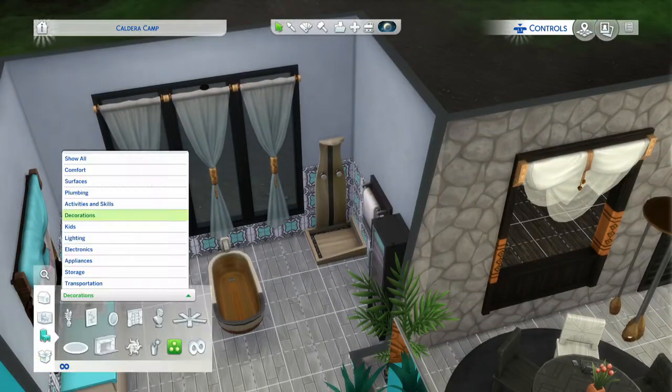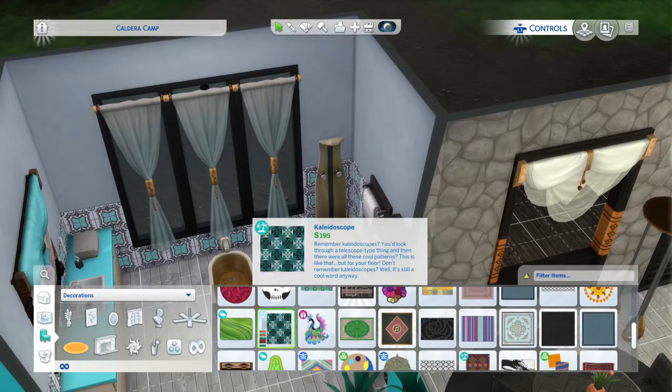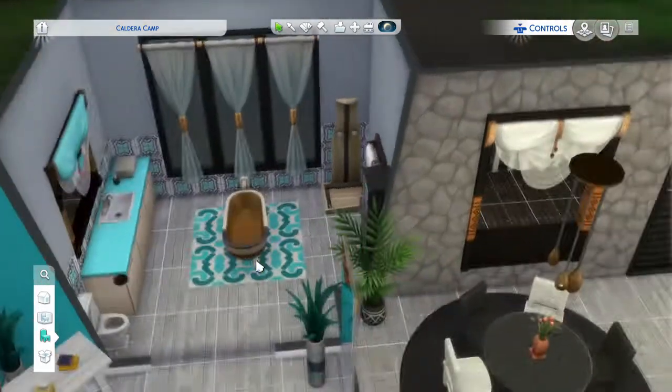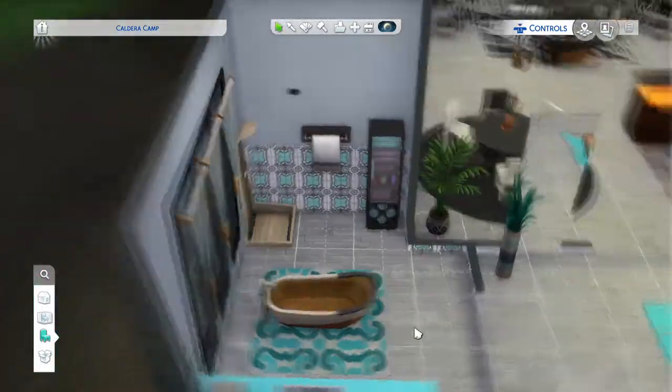Adding in other pieces from other packs, but that's okay. I really kind of wanted to do everything from one pack, but it's kind of hard.